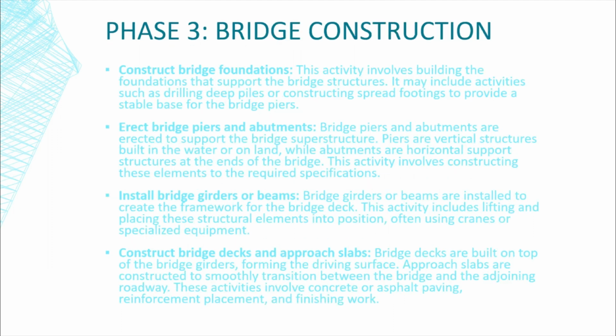Phase 3, Bridge Construction. Construct bridge foundations. This activity involves building the foundations that support the bridge structures. It may include activities such as drilling deep piles or constructing spread footings to provide a stable base for the bridge piers.